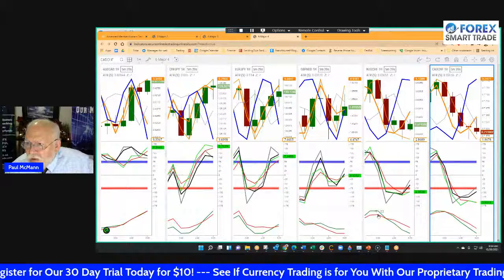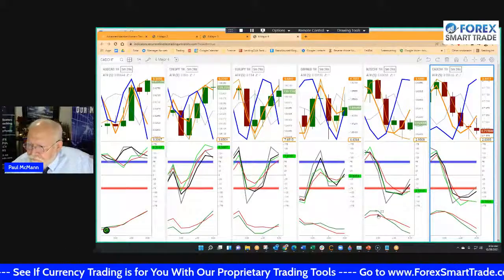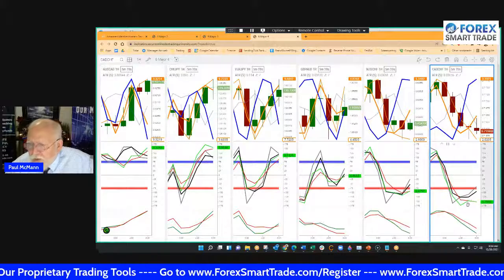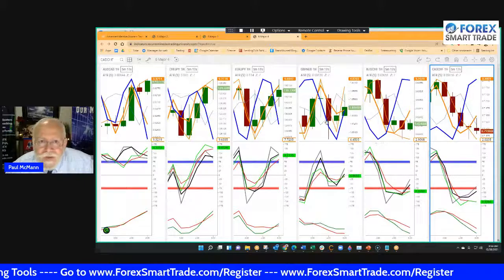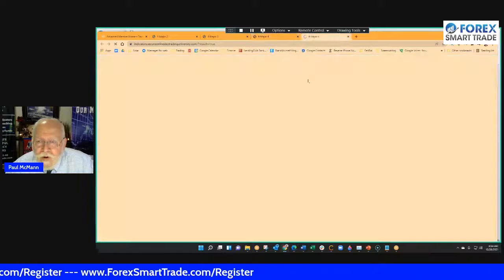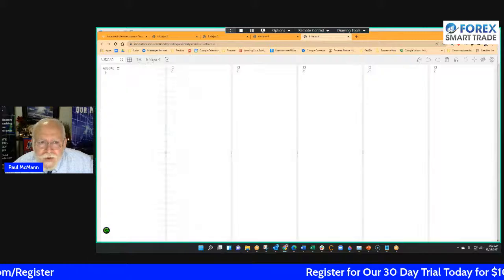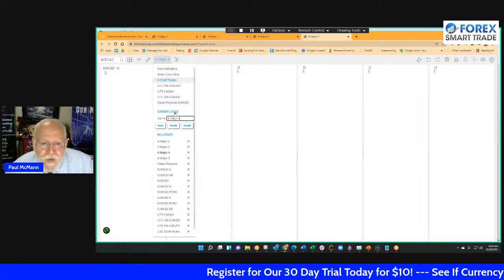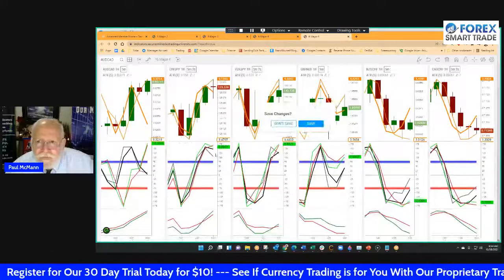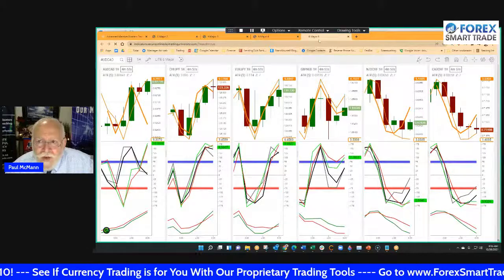Canadian dollar, Swiss franc. Minors going up, majors not yet. So we don't have consistency there. So now let us go back. We've just gone through 24 pairs, and we haven't found one that we like. So now we're going to see if we can find a different signal and find a thick orange line trade.